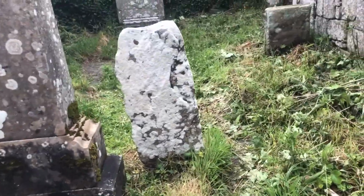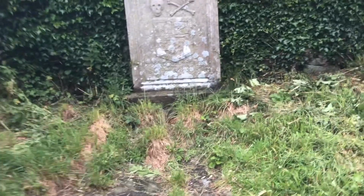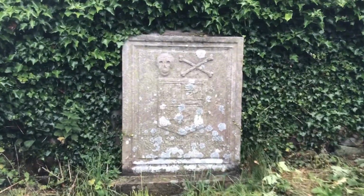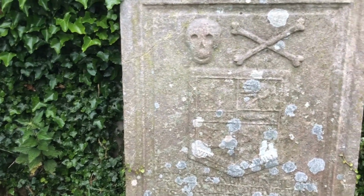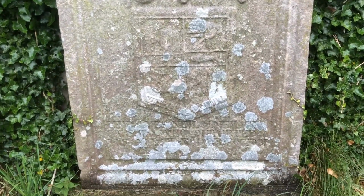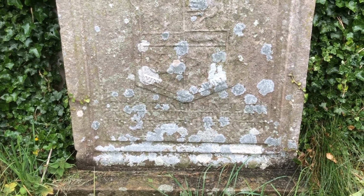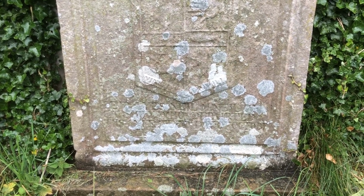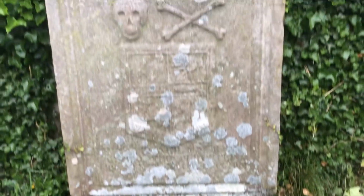Ooh, is this a pirate? That's probably nonsense, but look at that. What exactly is this? I can't read it. No, I can't. Can't read it, but it looks really cool.